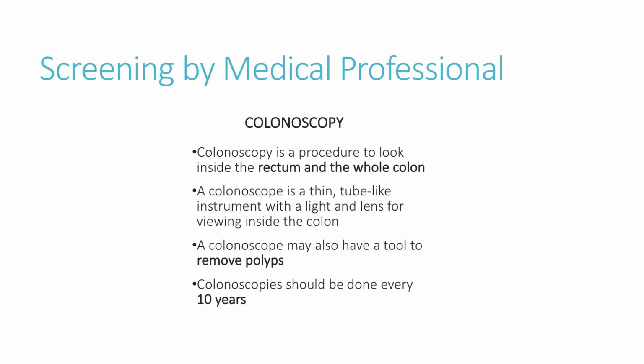Screening by a medical professional, colonoscopy. Colonoscopy is a procedure to look inside the rectum and the whole colon. A colonoscope is a thin tube-like instrument with a light and lens for viewing inside the colon. A colonoscope may also have a tool to remove polyps. Colonoscopies should be done every 10 years.